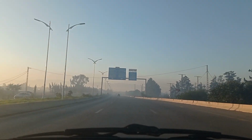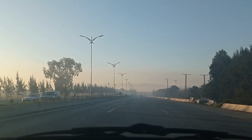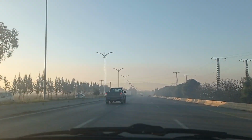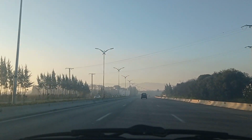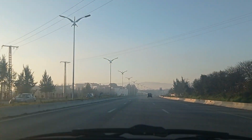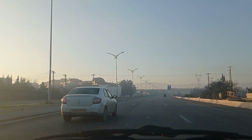The southern bypass motorway, La Rocade Sud, is the motorway that goes from Dar el-Bida to Ben Aknoun and then on to Zeralda. It goes through Ben Aknoun. This is what we commonly call the Ben Aknoun motorway.